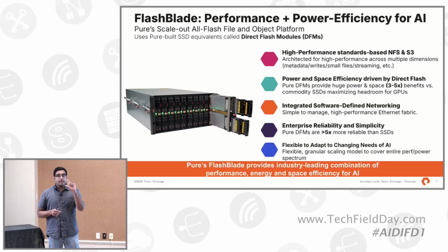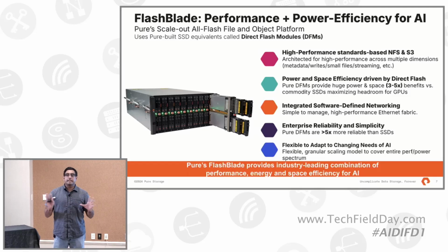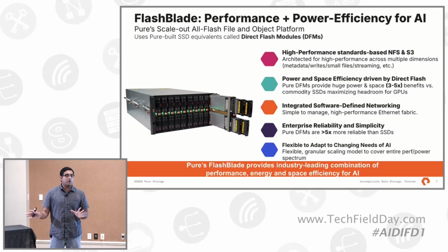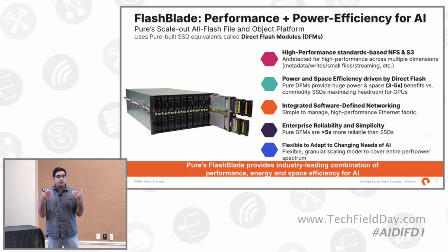You can add individual drives to the blades. You can add individual blades. So it's an extremely granular scaling model. And that allows us to pick optimization points across the entire price, performance, cost, power spectrum to tailor it towards the customer's needs. And Evergreen is a philosophy that we've adopted.